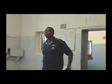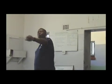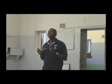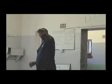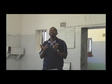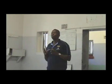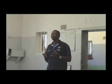And also inside this cell, there are 2 intercom radios. These 2 intercom radios were used to gather the information inside the cells. If you are discussing something politically, the authorities will come in and victimize us. In order to stop that victimization, we decided to cover these 2 intercom radios with blankets and put boxes so that the authorities cannot hear what we were discussing.